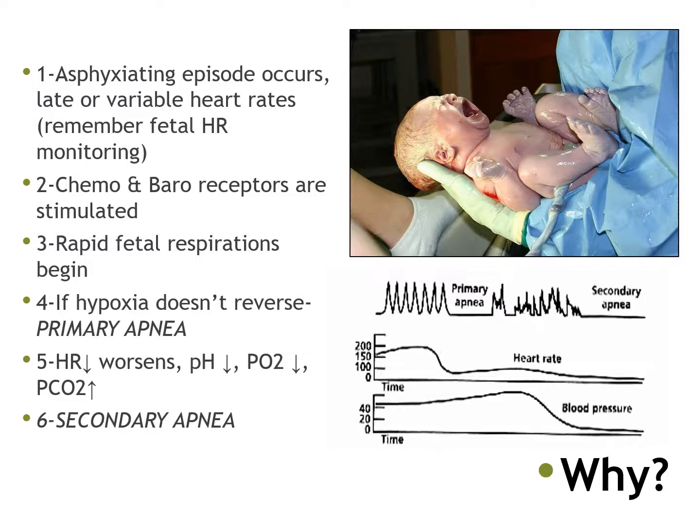Okay, so after the primary apnea occurs, they're going to attempt to breathe again, but it's not going to be effective. If you look at the top line right after that primary apnea, you see how those lines are jagged and not as tall and regular as the other ones. Those are the measurement of the fetal breathing. And you notice it's irregular, it's not as strong as the ones prior to the apnea.